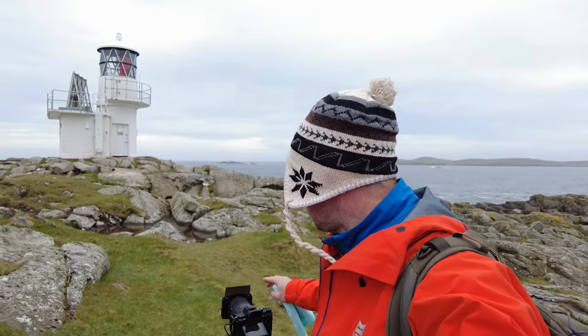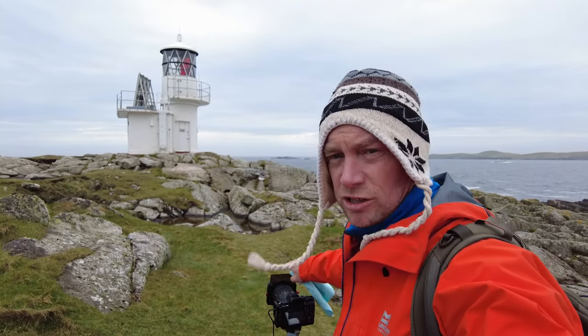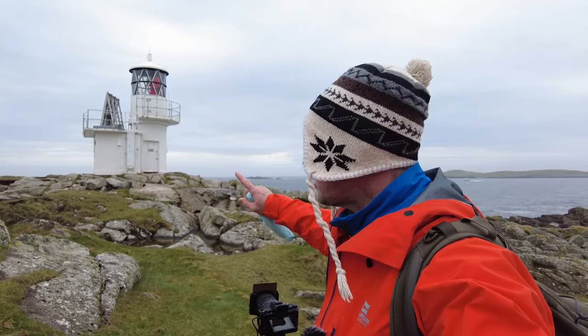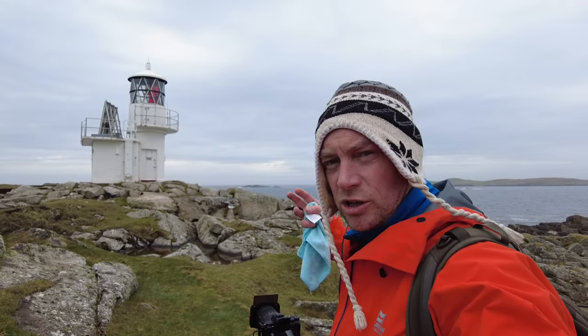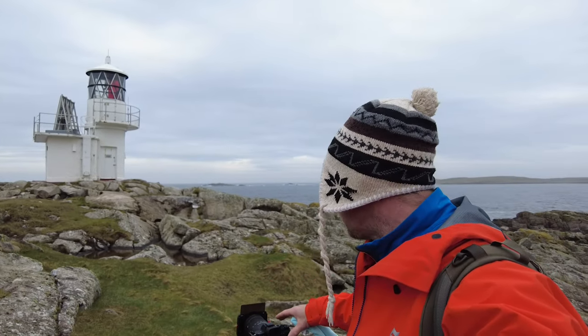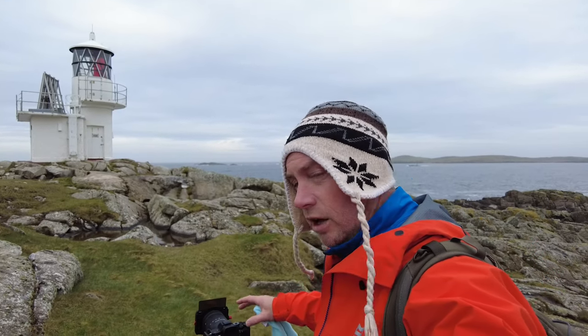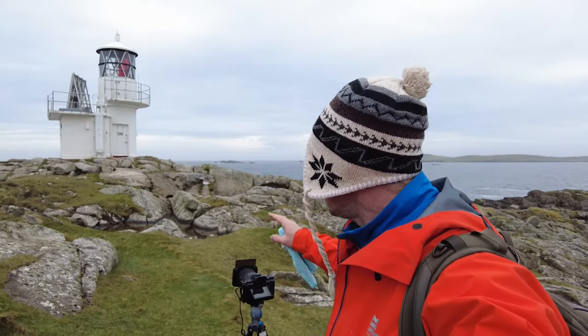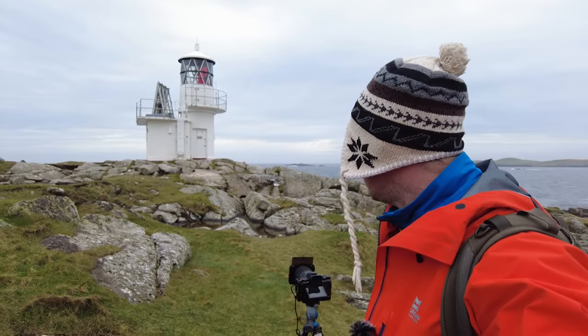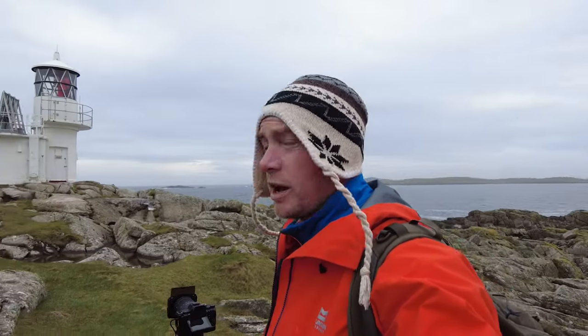Okay, guys, straightforward this one. All I'm doing here is putting a 0.6 grad in, as I normally do. I use the grads a lot, as you can tell, especially if it's a flat sky like this. Just brings that contrast into the sky. 24 mil, 1/13th of a second, ISO 100, F11, all the way through, just focusing on the lighthouse itself. No need to focus like this whatsoever. And the image is turning out absolutely stunning.